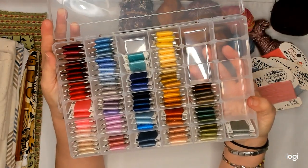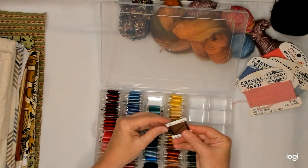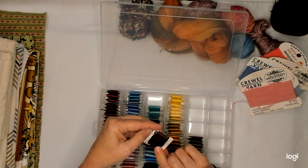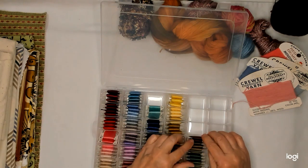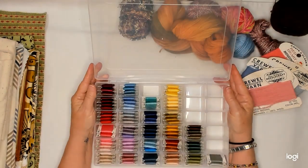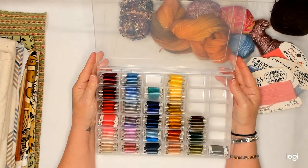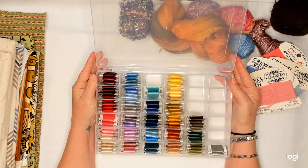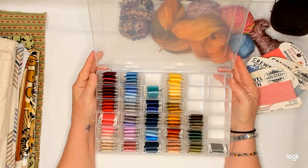What did I tell you they were? Anchor, I think is what it was. Let me see. Anchor threads. So they're made in Germany. So anyway, that's all the threads that I got, and I thought it was a really nice variety of threads. So I have a different company here. So if I can't find it in my DMC boxes, I can look in here.